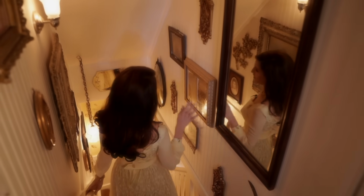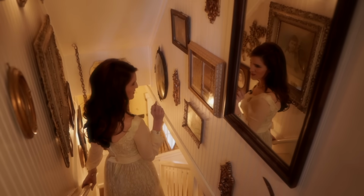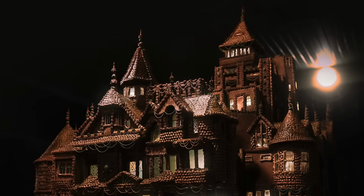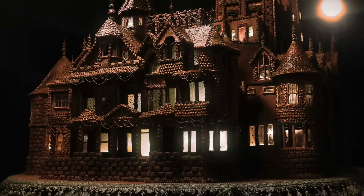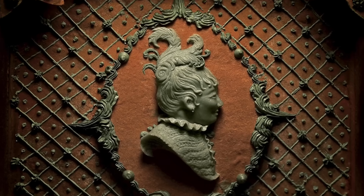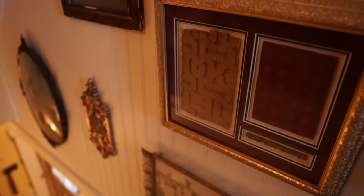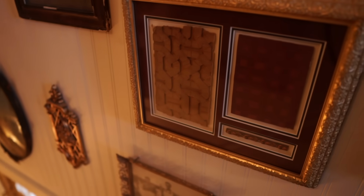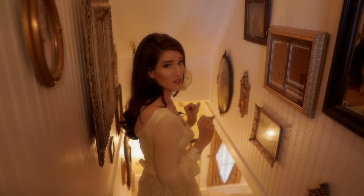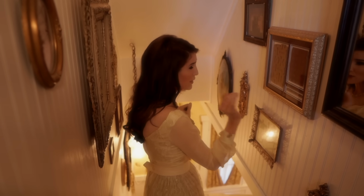This is one of my favorite things I've ever been given. When I did the gingerbread project for the Winchester Mystery House, they actually gifted me with a few pieces of the Lincrusta from the original house. So it's like having a piece of the Winchester here in my home. So I have a few very, very favorite things, and this is right near the top of the list. Come on down.